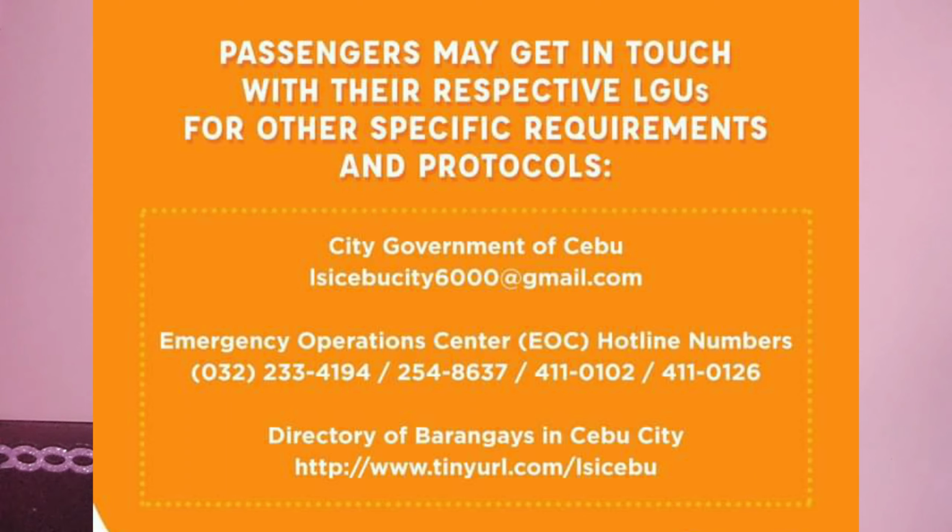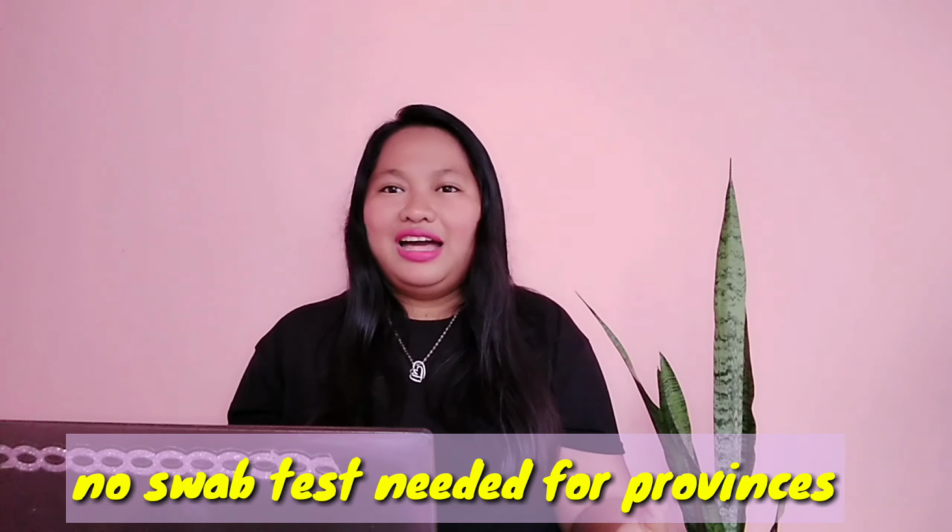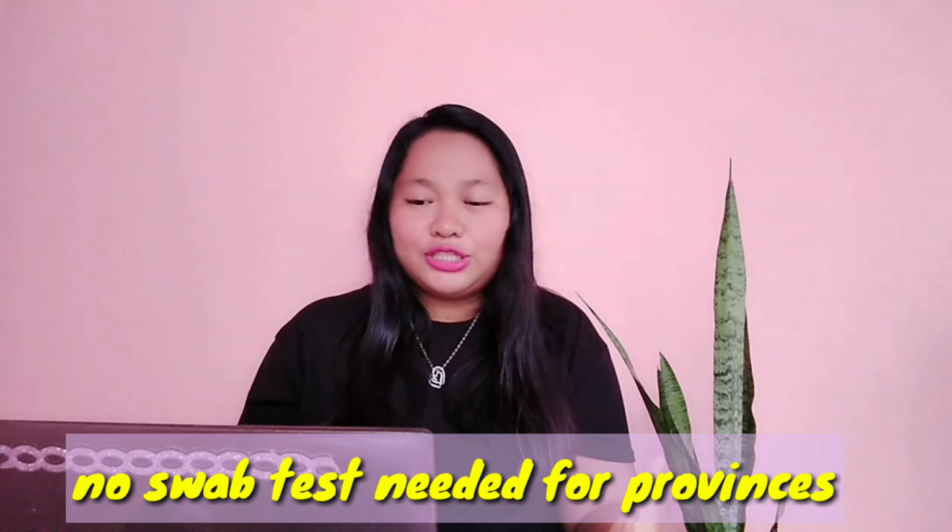So again, passengers may get in touch with the other respective LGUs for other specific requirements and protocols. So next, proceed tayo sa Cebu Province. So for Cebu Province, no need for swab test. You don't need to be tested for RT-PCR. So less gastos.